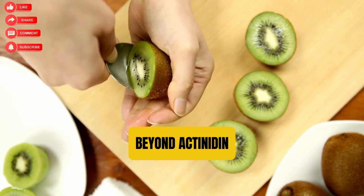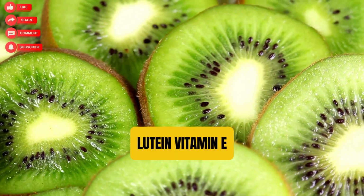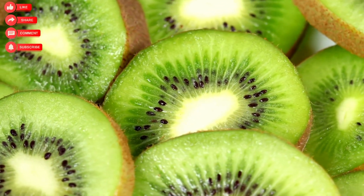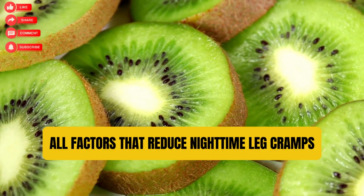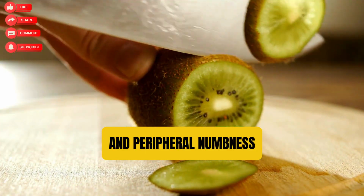Beyond actinidin, kiwi supplies potassium, lutein, vitamin E, and soluble fiber, which support blood pressure, microcirculation, antioxidant protection, and digestive regularity. All factors that reduce nighttime leg cramps and peripheral numbness.